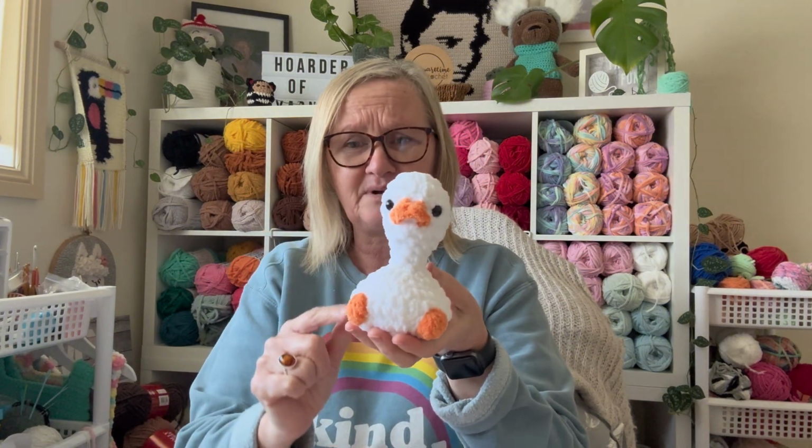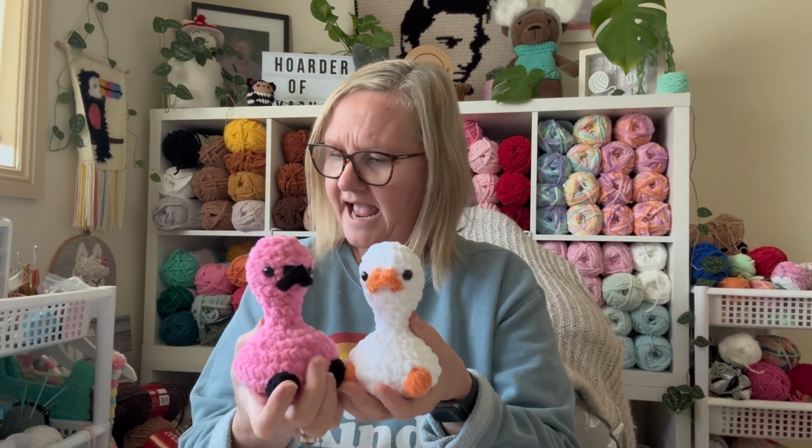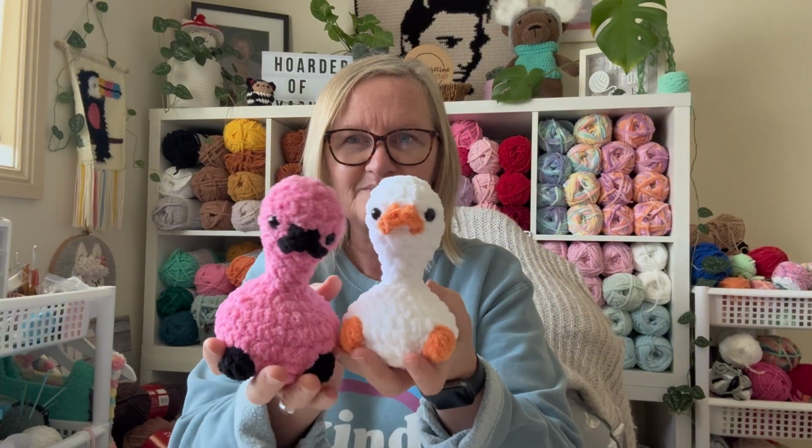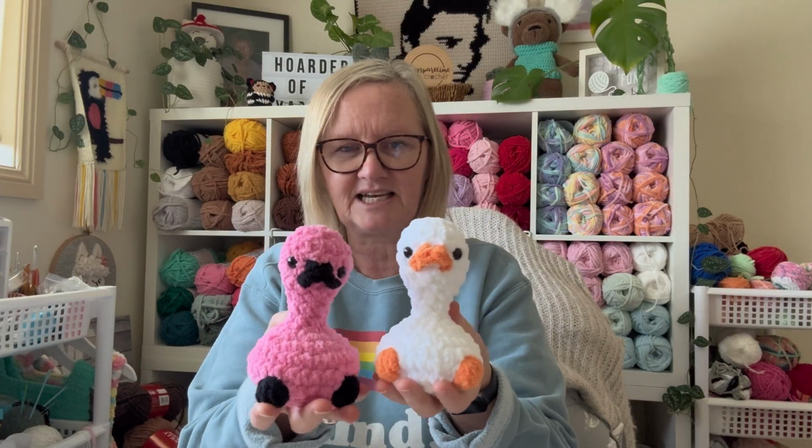It's worked from the top down. I have used Premier Basics chenille for both of these, and I used a 6mm hook. I love them. And yeah, as I said, they are weighted just a little bit.